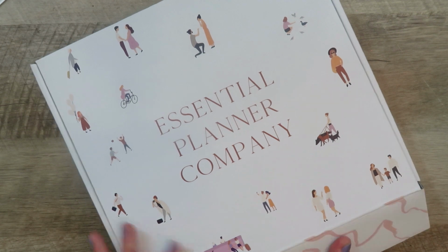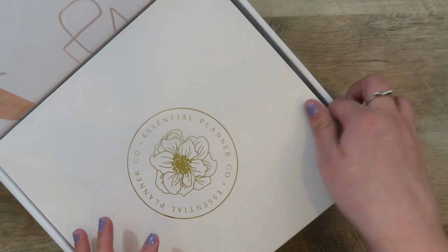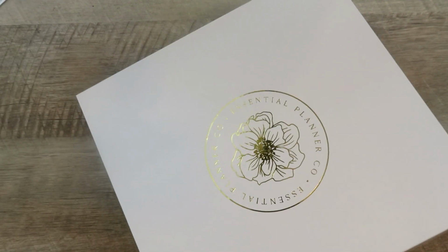First off, the packaging is beautiful. The box that it comes in has all these little cute designs on the outside, and then on the inside, they've got a quote on the top. Again, it's just a beautiful box, because then there's another box on the inside, like the actual planner comes inside of another box. Now, this is their only product that I'm aware of.